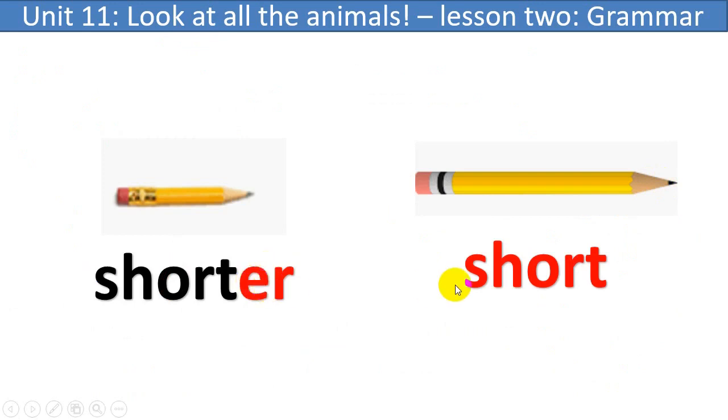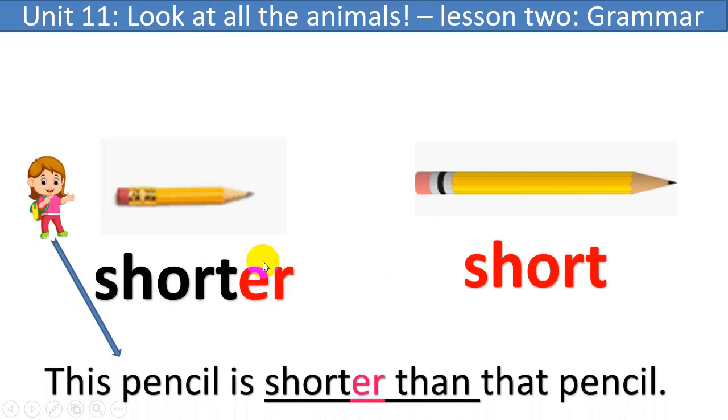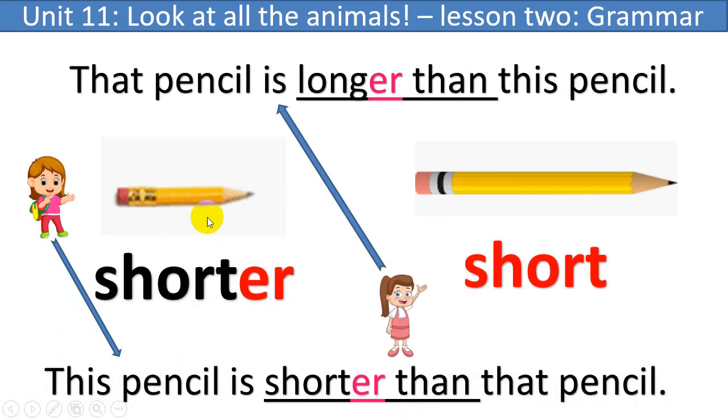Next. Shorter. Short. You can say, this pencil is shorter than that pencil. Or you can say, that pencil is longer than this pencil. Good job.